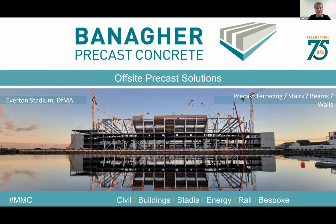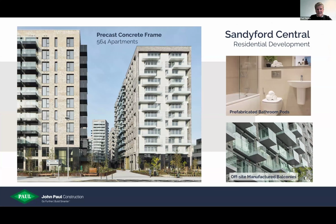Moving on to some examples of works that are currently live. A lot of people mightn't associate precast concrete with MMC. A lot of people will. But here's an example of a building, which is the Everton football stadium. I think it's due to open in the coming weeks. That was actually built by Banagher precast concrete. So the whole structure of that building, all the terracing, the stairs, the beams, the walls, were all built by Banagher and shipped across the Irish Sea, delivered to Liverpool, and erected on site. An interesting take on MMC.